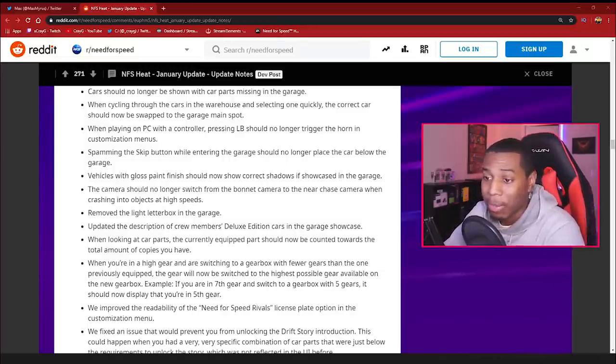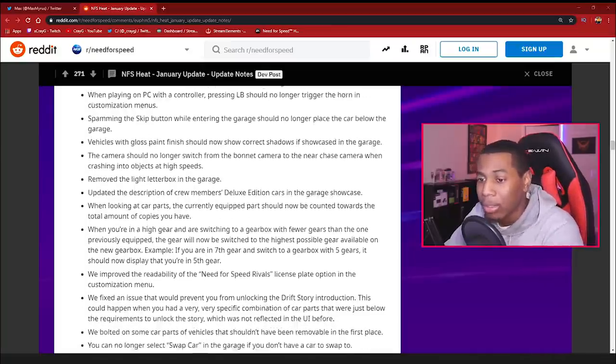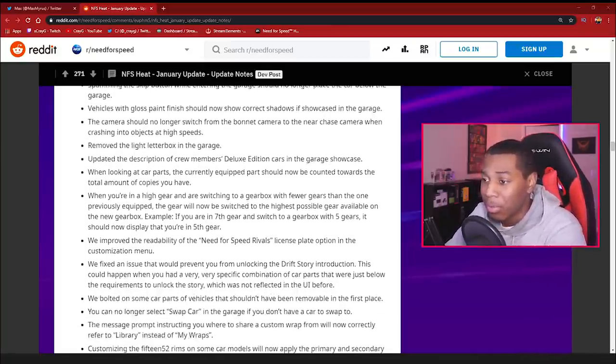Vehicles with gloss paint finish should now show correct shadows if showcased in the garage. The camera should no longer switch from the bonnet camera to the near chase camera when crashing into objects at high speeds. Remove the light letterbox in the garage. Okay, the light letterbox. Updated the description of crew members deluxe edition cars in the garage showcase.